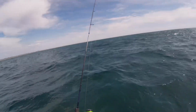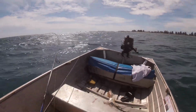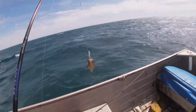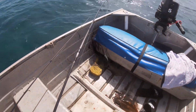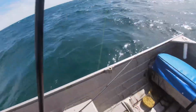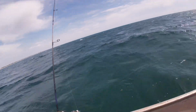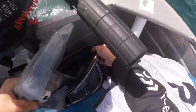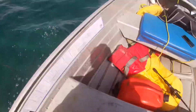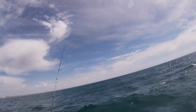Oh, I caked the boat. Yes! Double hook up again. Let's go! Get that one back out. Just get that one back out, guys. Put them to the collection. 5 squid on the board in what, less than 15 minutes? Wow, cannot believe it.